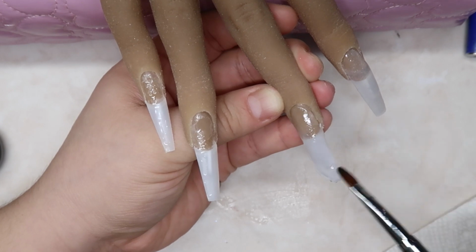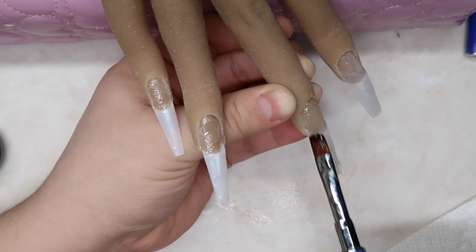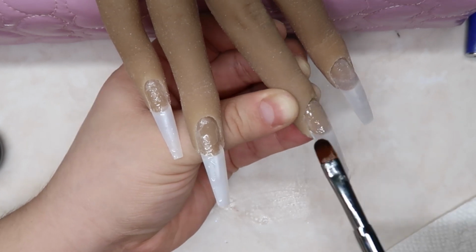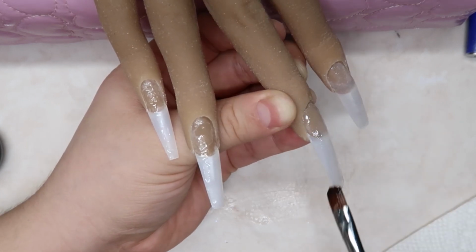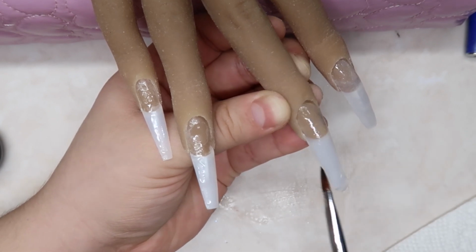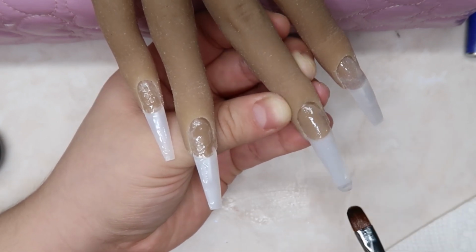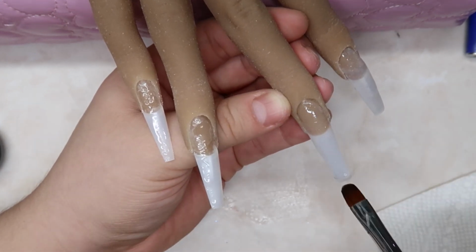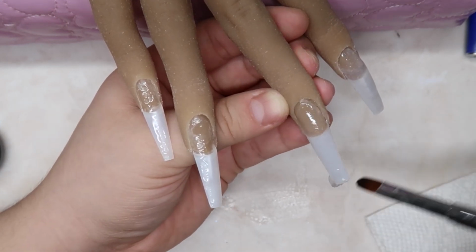Right here, I'm giving you two options of how to apply your polygel. The first finger was with a little silicone brush, which I find much easier to use as opposed to a brush. I feel like I have more of a slick surface. I just personally prefer to use the silicone brush.